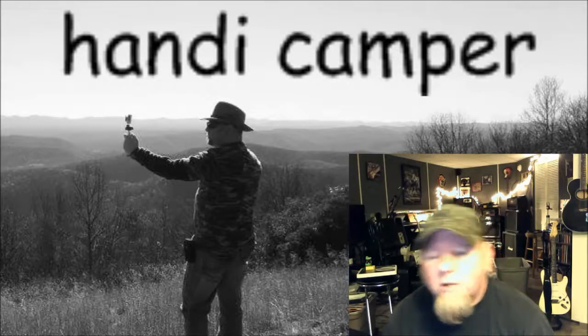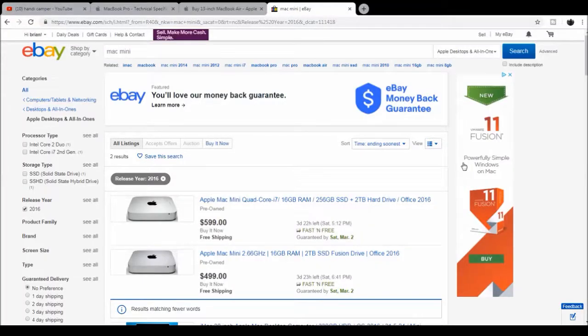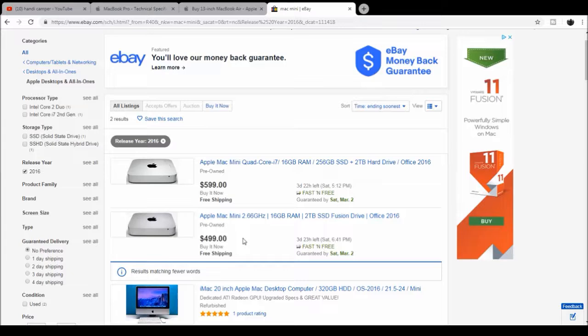I would really like to get one. So my other option is to buy used, and I just pulled up something right here, guys. I've got a 2016 Mac Mini, and he says $499, and that's got 16 gigabytes of RAM, 2 terabytes of solid state drive, fusion drive, it says.